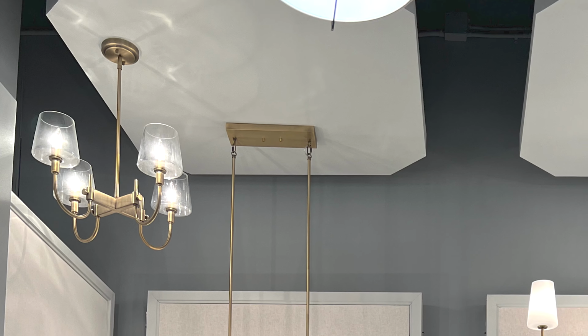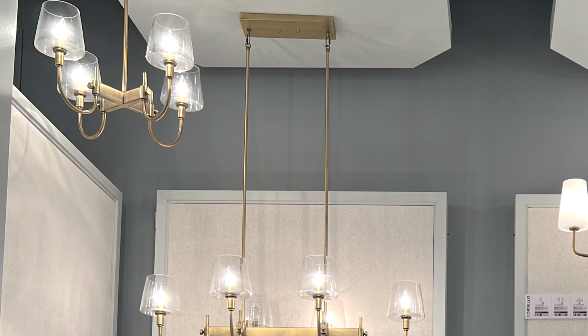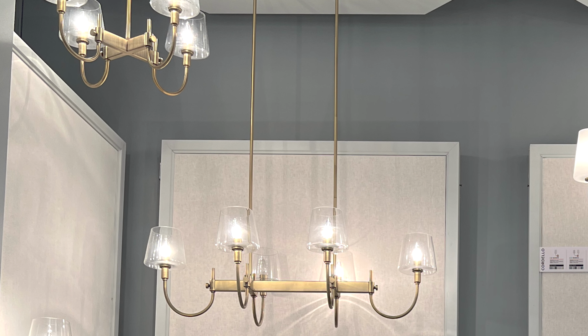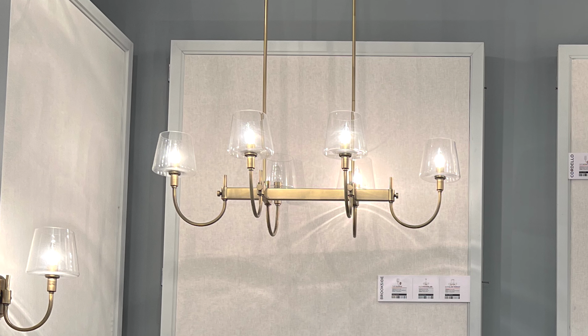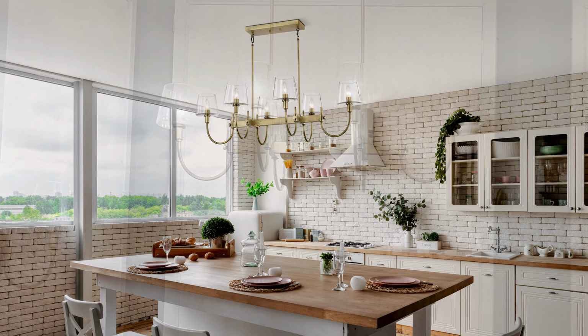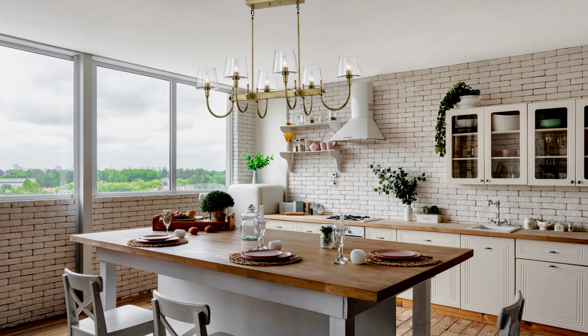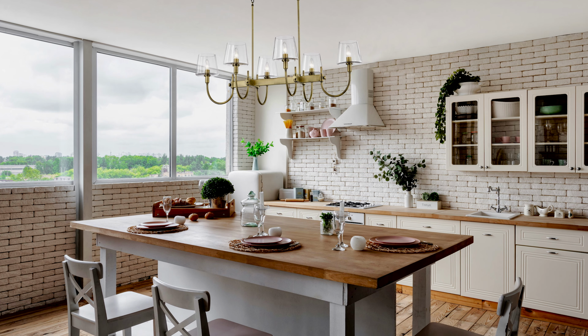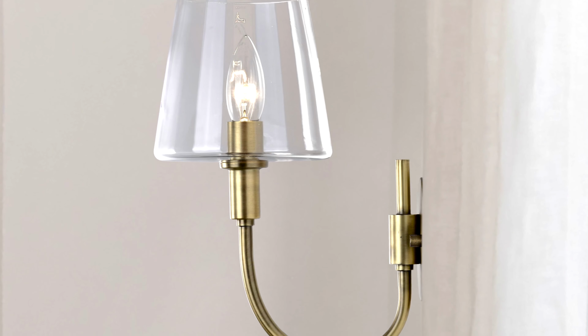Another new glass series finished in brushed brass is the Brookside collection. Here, the inspiration is derived from a pot rack. The design is clean and understated, while leaning a little more to the traditional without going too far. Once again, the Brookside 6-light chandelier works well over a kitchen island or dining table. A 4-light chandelier and 1-light wall sconce are also available.